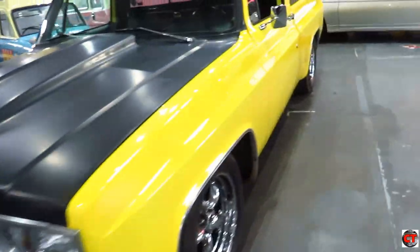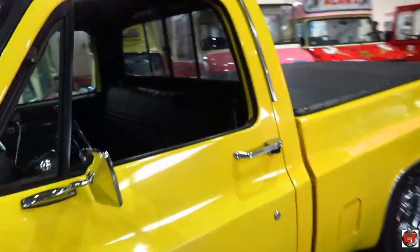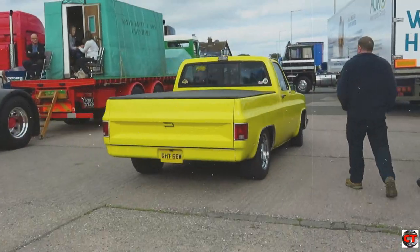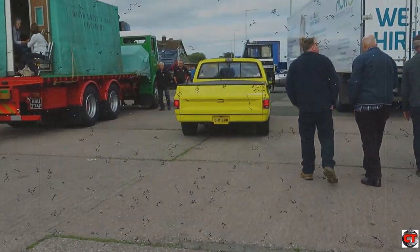I remember this big Chevy from a recent car show. I also remember the dub dub engine joke. Dub dub dub dub dub dub.